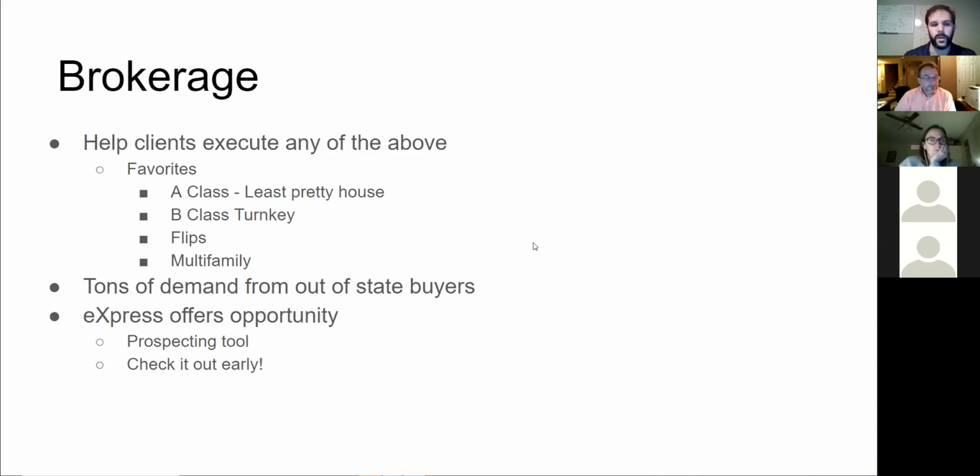My favorites are A-class, buying kind of the least pretty house in Hoover, Vestavia. B-class, like turnkey. I prefer helping buyers buy the nicest B-class properties that have updated roofs and are already ready to go. They don't need any renovation. They're rent ready day one. And these aren't necessarily renovated recently. They're already ready to go. And flips, those are great. You get a lot of experience. You get 2 transactions out of one house and one client. And so those can be really great.